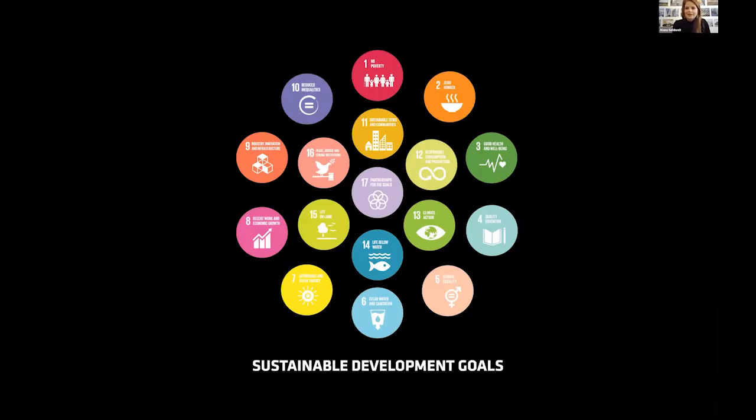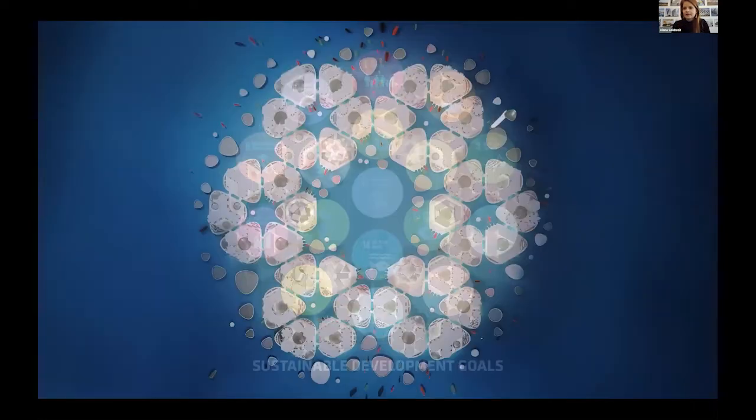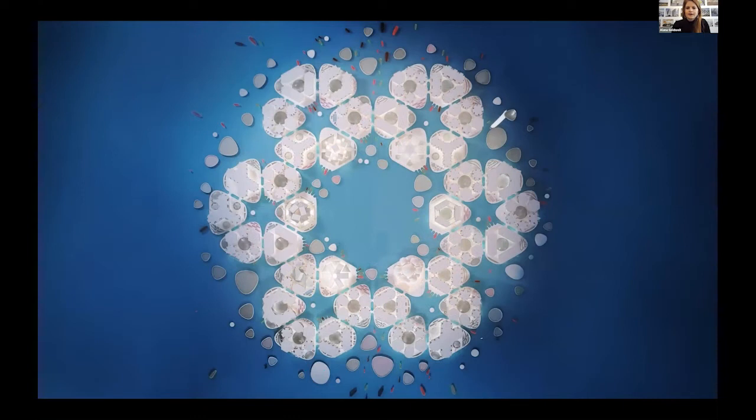So really exciting things are underway, but for Oceanics, we wanted to think even bigger. And we wanted to work closely with the UN to make sure that we're embedding their 17 sustainable development goals into the city planning.